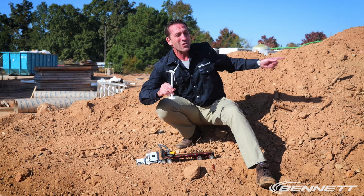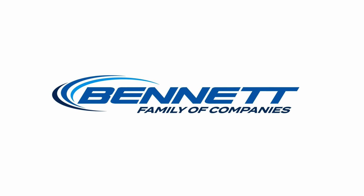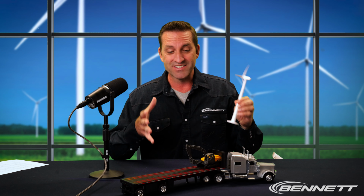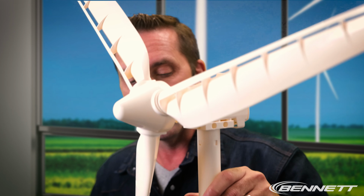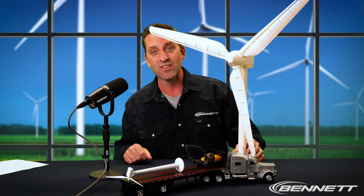Today on Playing with Trucks, we're out here in the dirt talking wind energy logistics. In the real world, this is impossible. A wind turbine does not fit on the back of a flatbed truck. Hi, I'm Kris Rzepkowski, Vice President of Corporate Business Development for the Bennett Family of Companies. Today on Playing with Trucks, we're going to talk about the intricacies of wind energy logistics. And this bad boy is more to the scale that we're talking about.